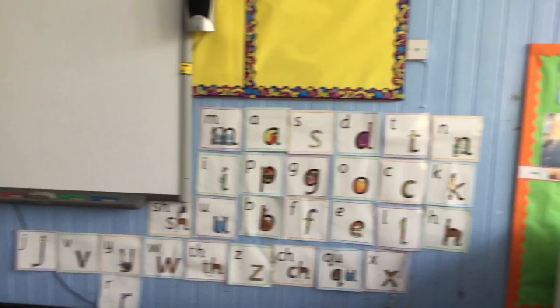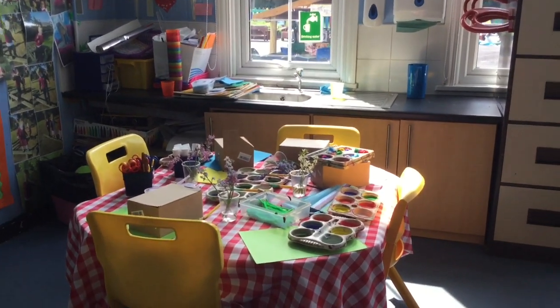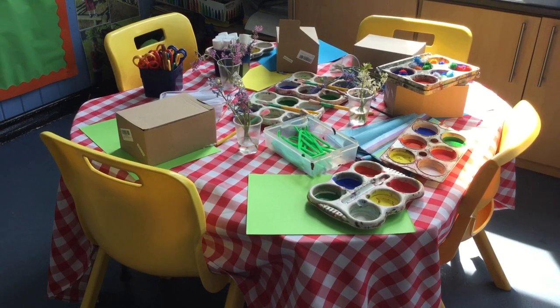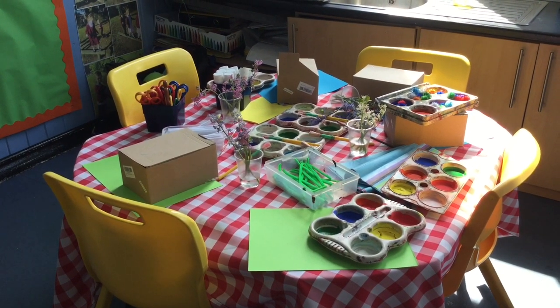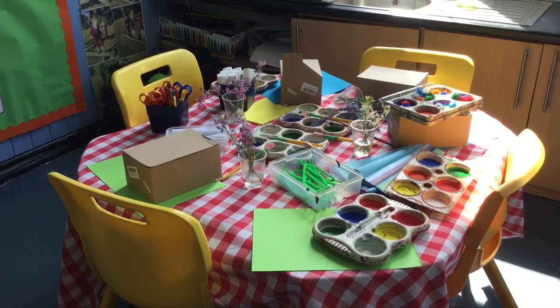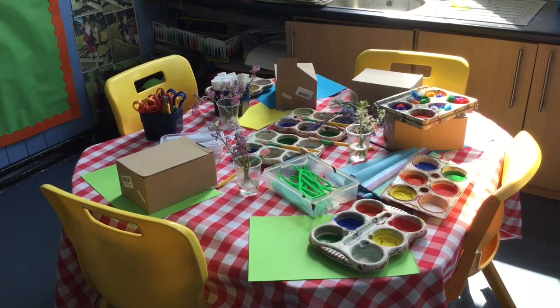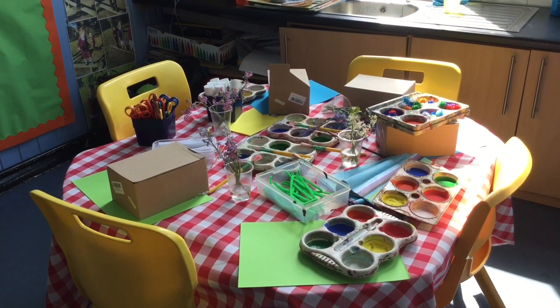For example, over in our art area, I have left a painting challenge out for the children. It's observational painting, where the children will look at the object in front of them. In particular, this time, it's flowers. So I would leave out some paints for them and I would say to them, what 2 colours can you make? How can you make your flower a darker shade of pink? How can you make it a lighter shade of pink? What colour would you need to add?